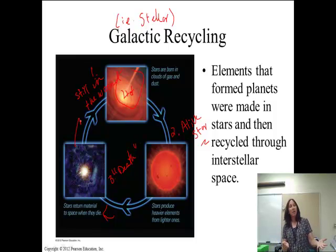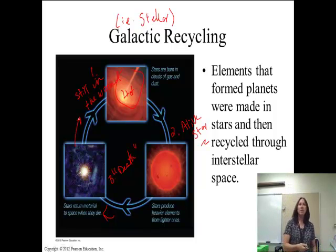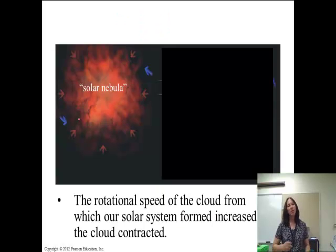So we kind of think of the Solar Nebula, I'm going to call it here in a minute, the thing that ultimately became our sun and the planets, as coming from a star that lived its life and gave it back in this recycle process. So the nuts and bolts of how we got our system, a happy star and its happy planets, started out as a solar nebula.